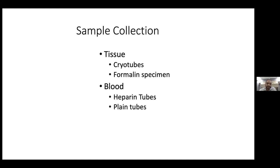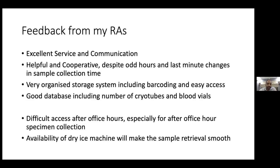But so far, what I've done is tissues within cryotubes and formalin, as well as blood within heparin tubes and plain tubes. And these are easily done in the biobank. I actually asked my RAs for some feedback about the biobank repository, because so far I've had about 4 RAs who have worked with the biobank, and all of them generally agree that the biobank gives us very good service. It's very easy to communicate with them.